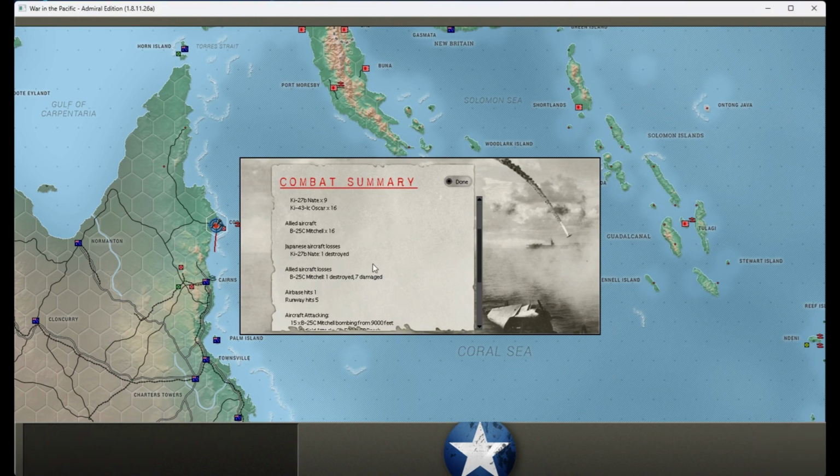All right, so when we look at the results here, we lost a Mitchell and 7, well, again, I think I mentioned this in a prior video, the 7 damage means any number of things. It could be 7 aircraft are damaged, or 1 aircraft was damaged 7 times, or it could be fog of war. I believe we've destroyed more than 1 Nate. I don't see how that is only 1. But again, fog of war, or just poor after action reporting. We didn't do very much to the base, but we probably did the most damage fighting against the CAP.